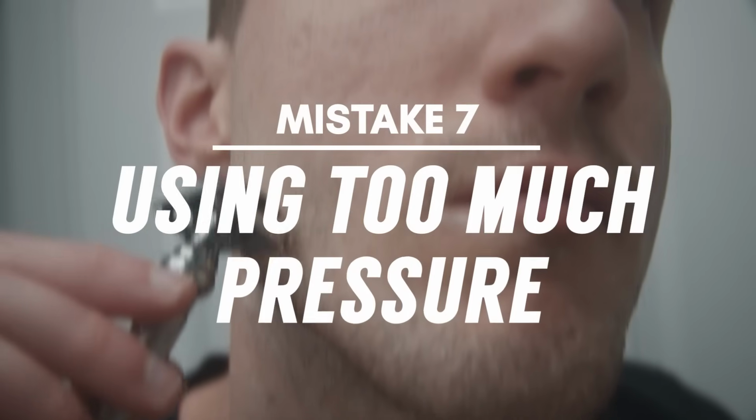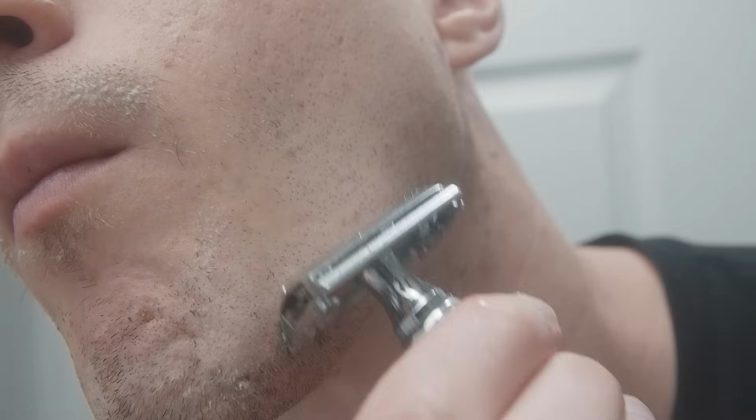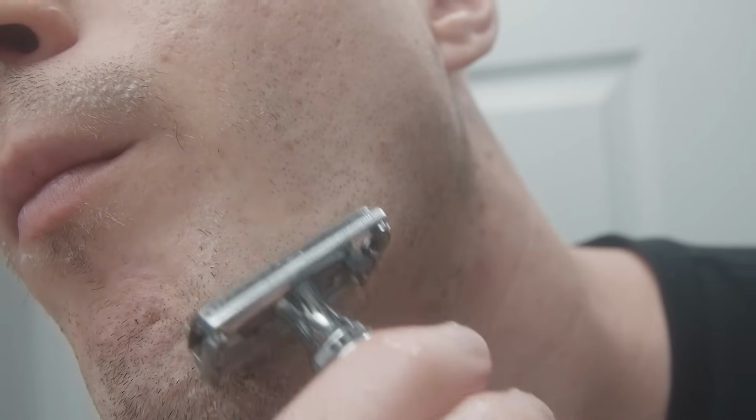Mistake number 7, too much pressure. A light touch is all that is needed when shaving. Let the weight of the razor do the work. Pressing hard only increases the chance that you'll cut yourself.